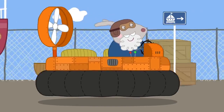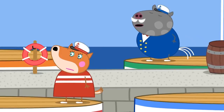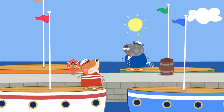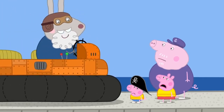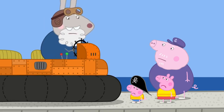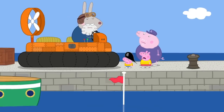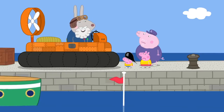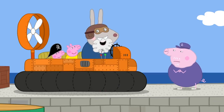Here is Grampy Rabbit on his hovercraft. What is that monstrosity? Is it allowed at a sailing club? Hello! What a marvelous day for sailing! Hello, Grampy Rabbit. Peppa, you look sad. What's the matter? We can't go sailing because our boat has sunk. Oh, dear. Why don't you hop onto my hovercraft? Hooray! I really don't think this is quite... Hold on to your hat!